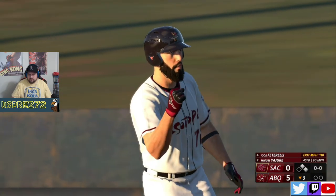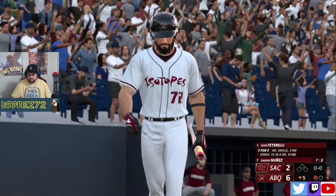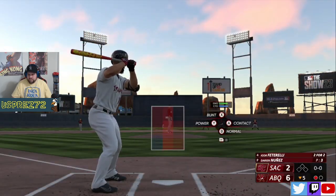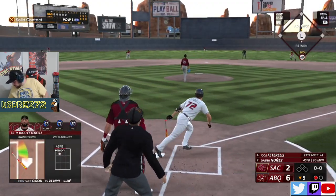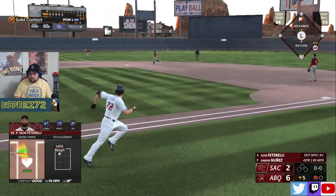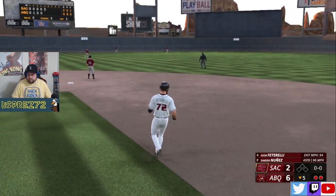Well, Singy, he is locked in there. He's really slowed the game down, and it's like he's moving in. And now it's going to be number 72. No reason I should still be at first base here. That's towards center. Puts it away for the out.